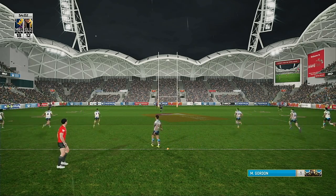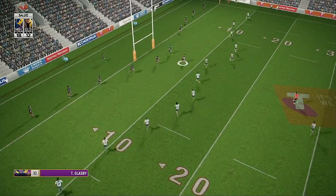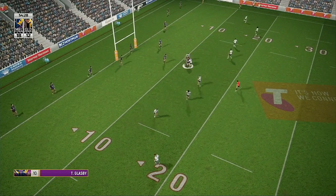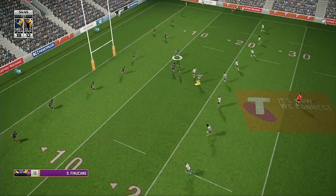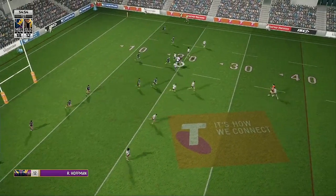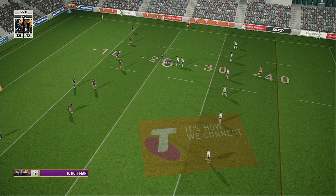Kicks long. He's there to bring the kick back. Held. One. Release. Finucane has a look and flicks it inside. The ref calls held. He's held there. Let him go.